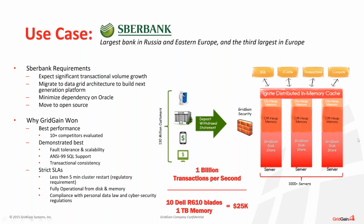That was run on 10 Dell R610 blades with 1 terabyte of memory, which cost the bank about $25,000 for this particular exercise. So on $25,000 worth of hardware, they were able to generate 1 billion transactions per second using GridGain. That's a number that none of our competitors could show.